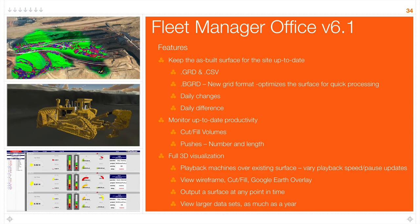So we basically could select a shovel and give it a quarter or a year's worth of data, play that back, speed it up, and it really gives a unique view into the data and how the grids are updated and how the production's working, where I'm productive, where I'm not productive, etc. And I think this short movie will go a long way in illustrating how this works.